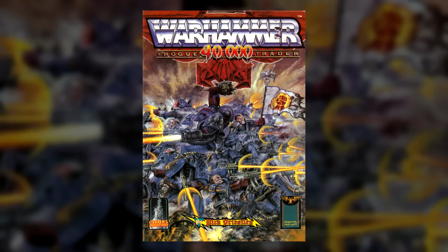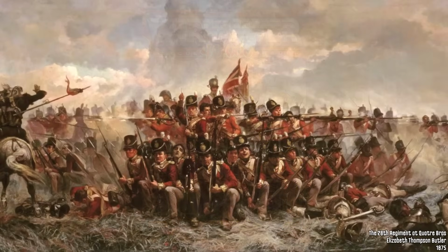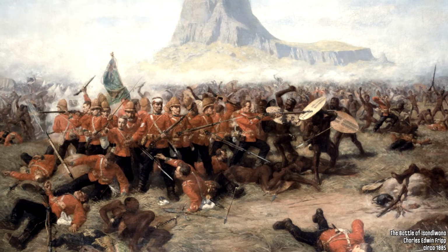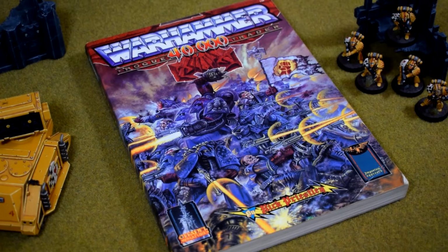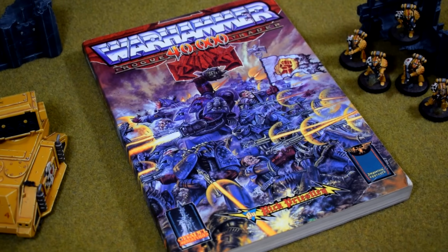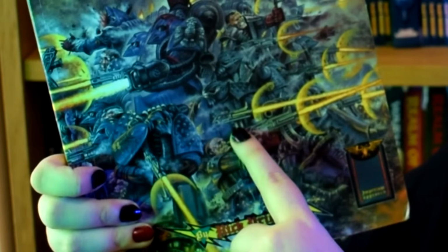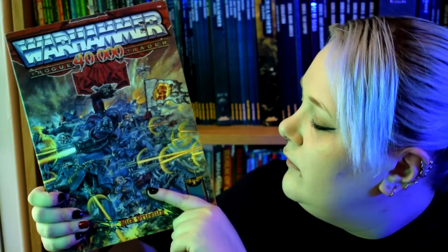And even this style of cover with these very staged scenes evoke military artwork of times past, in particular artwork of Britain's colonial wars. This is a type of warfare that should be in the history books, but there it is, still being fought in the grim darkness of the far future. Also, how the bolt guns are represented firing looks like horseshoe crabs, which I think is really cute, actually.